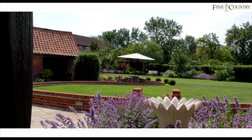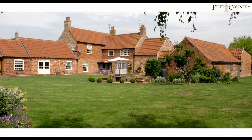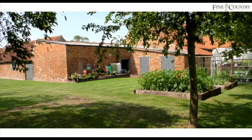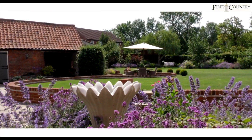Externally, the property is surrounded by wonderful landscape gardens approaching 0.75 acres, which contain an abundance of flowers, native shrubs and trees. The property is complemented by a detached double garage, covered alfresco entertaining area, a range of outbuildings and brick stores, which have planning permission granted for additional annex/ancillary accommodation.